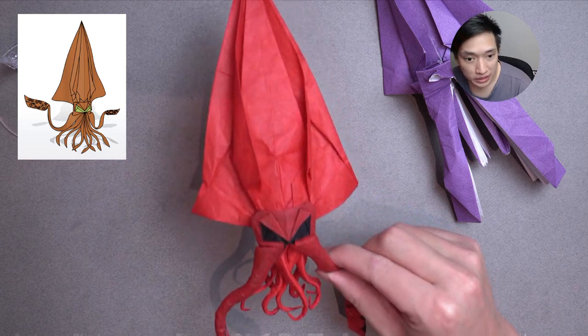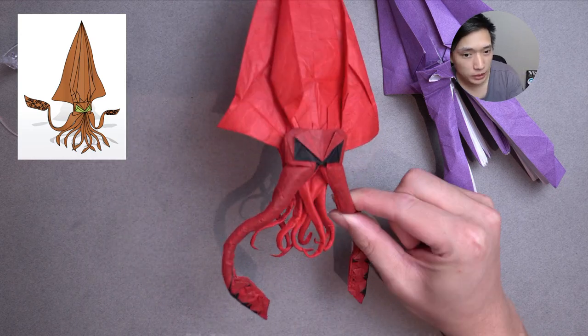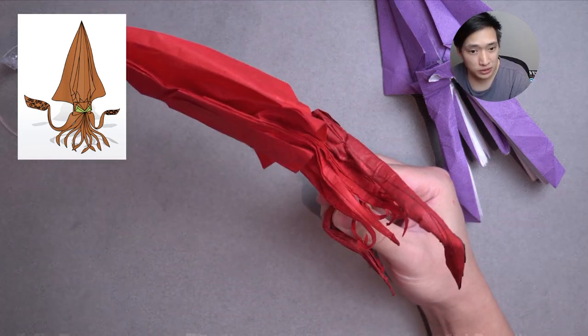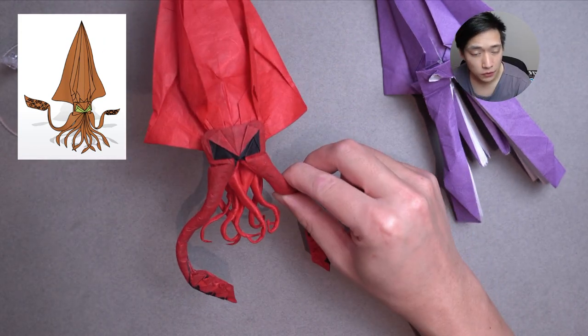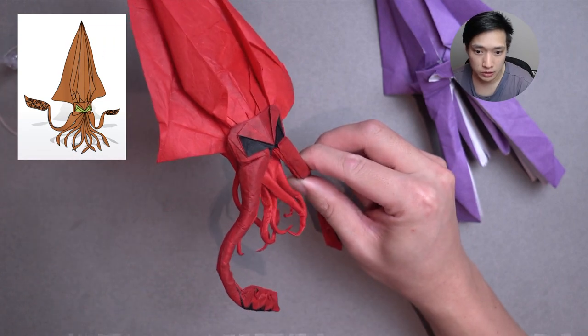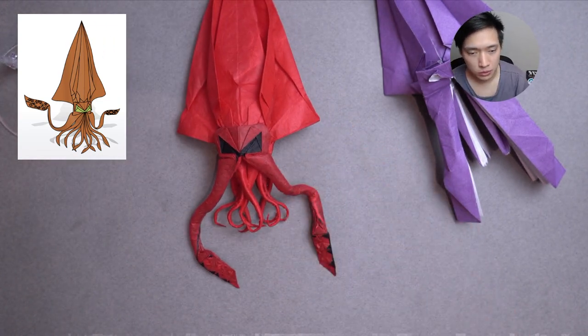But yeah, quite a tricky model, especially even though it's diagrammed, quite a tricky model to make it look good. Not very hard to fold, but difficult to make it look good. But that was quite a fun challenge to do.